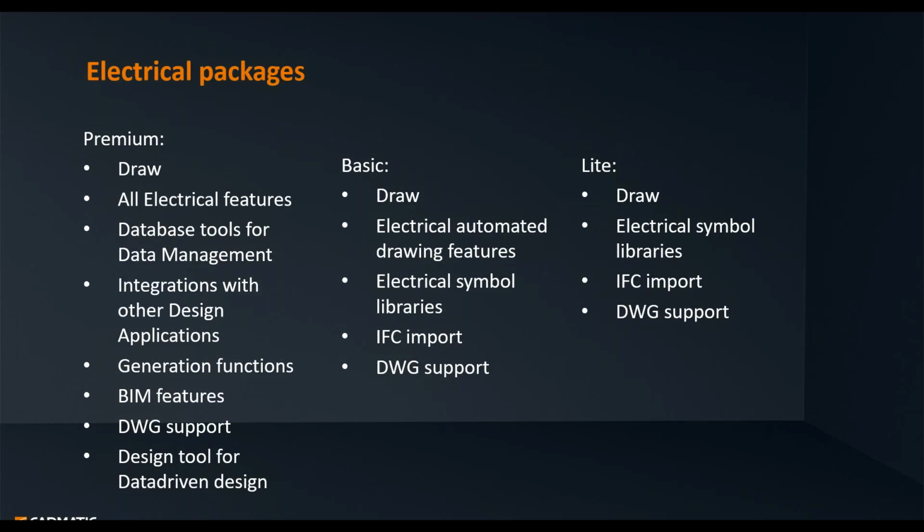In all of these three license levels, we have determined that there is something for every user. So whatever is your purpose with electrical, one of these will fit your way of working and your workflow and your purpose for this solution.